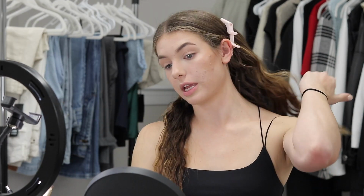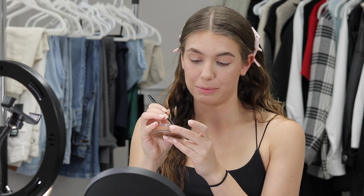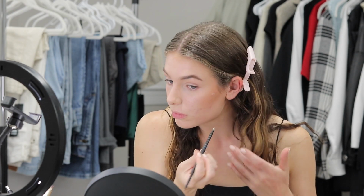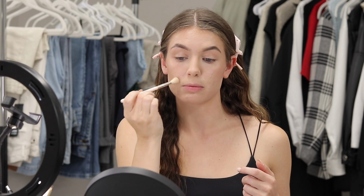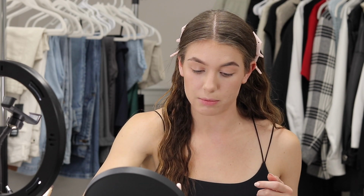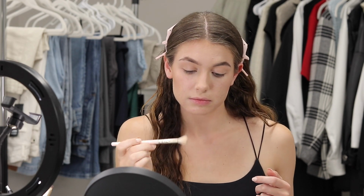Now I wanna go in and I wanna cover up this little dude. So I dig the bottom of my brush into my bronzer just a little bit. And then I just mix it with a little bit of my concealer. I make sure to put powder right along my smile lines because that is the part of my face that creases the absolute worst. And I like using this little brush because I feel like it's so precise.